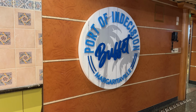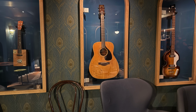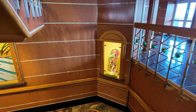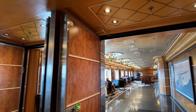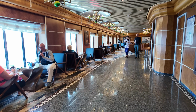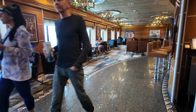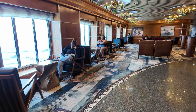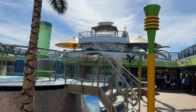Many of the venues were named after Jimmy Buffett songs. There was Jimmy Buffett memorabilia on board. There were the iconic things known to Jimmy Buffett, like the flip-flop and the pop-top. And the cool thing is the Jimmy Buffett stuff wasn't so intrusive that if you're a non-Jimmy Buffett fan, it's going to change the way you feel about the cruise. But it is a cool enhancement that if you are a Parrot Head, if you are a Jimmy Buffett fan, this kind of theming takes it to the next level.